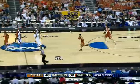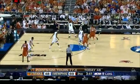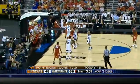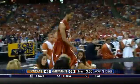Rose now with 16 points and 9 assists. Time for throwing up the long threes right now. Connor Ashley, Abrams. That'll send Augustine to the line.